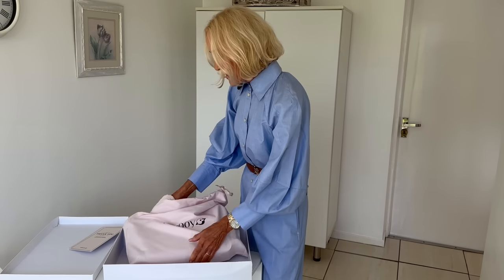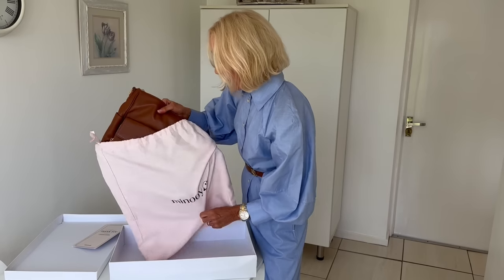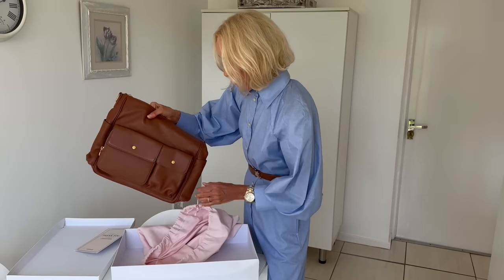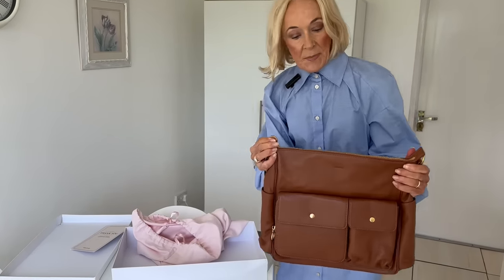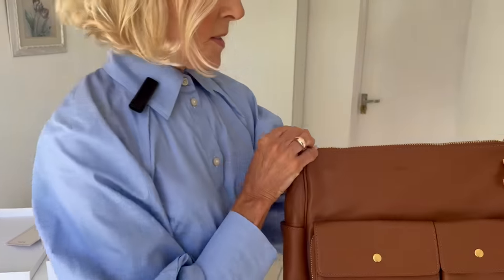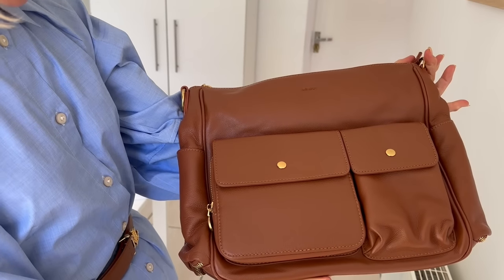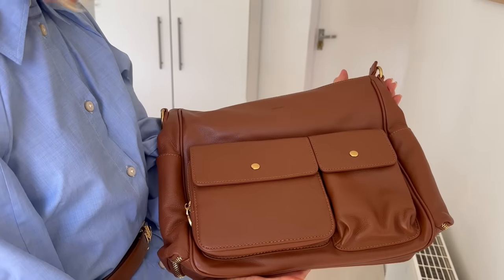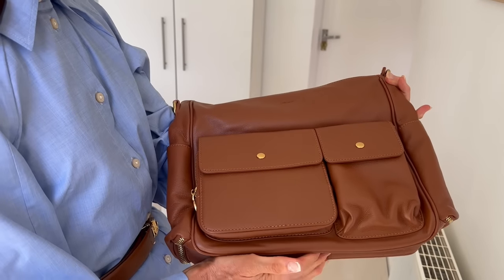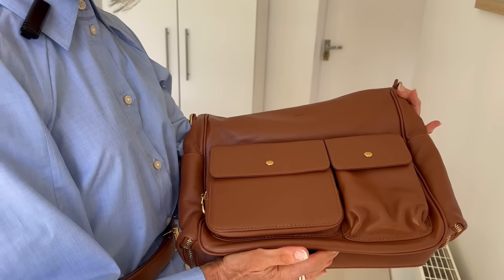Can't wait to share this with you because it's absolutely stunning. So, this is the handbag itself. You can see, let me come a little bit closer, because you can't pick up the richness of this caramel. What I was looking for, which is what Manuli provide, is that take on quality, luxury, and functionality.